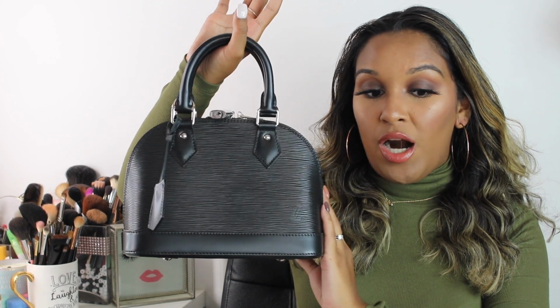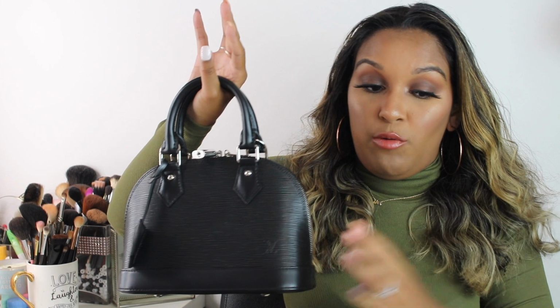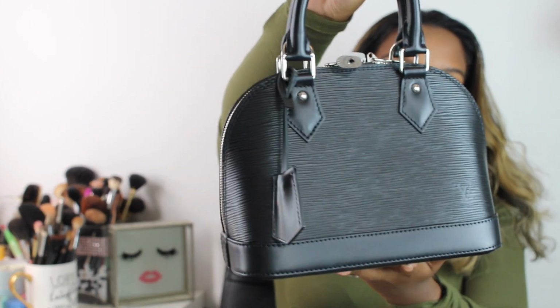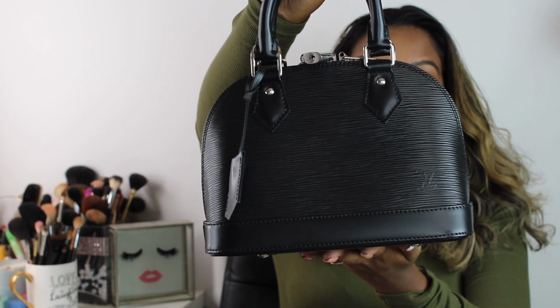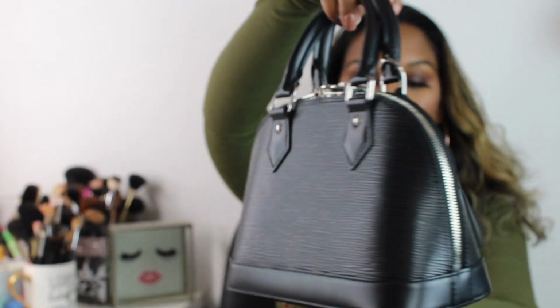I really wanted it in the Damier Ebene, but when I saw that it came in the Epi Noir, I was like, oh my god. I have another bag in the Epi Noir, the Neo Noe, and I love the Epi Noir print. First of all, it is an all leather bag. On the Damier Ebene, just this part and the bottom are leather and the rest is canvas, but on this, we've got all leather.